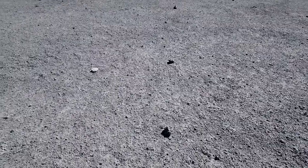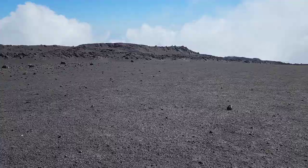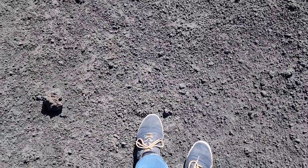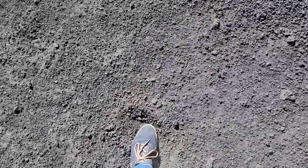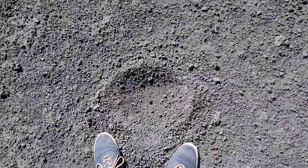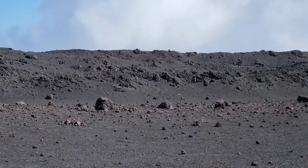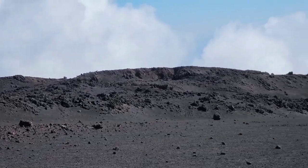It really gives you the feeling that you're, I don't know, walking on another planet. I'll show you. This is all lava dust. And they just told me that when you dig a few meters, the temperatures are already rising, because inside it's still active. Welcome to the moon.